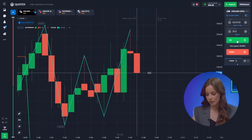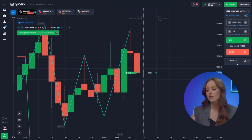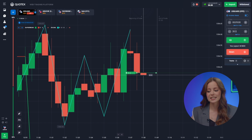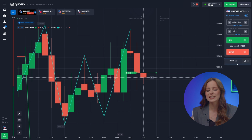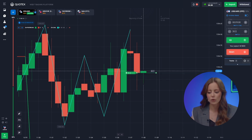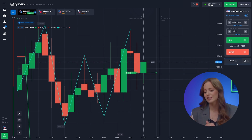Let's test it out. Why? There are 2 reasons. First, the bullish candles look stronger than the bearish ones. Second, the green super trend line indicates the bulls. Buyers are dominating. So it's logical that the trend will continue upward. And there you have it.